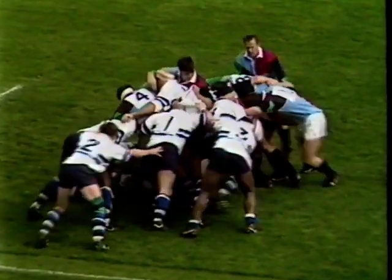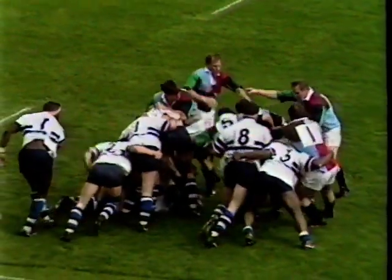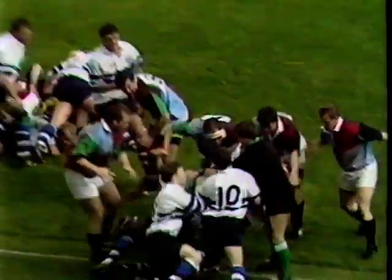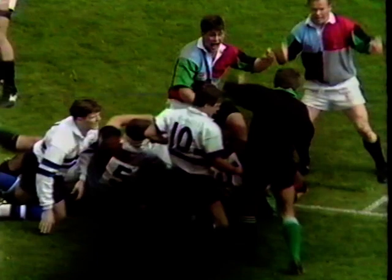Well, this was an area where I guess, Bill, we may have wondered, would the Quins have the strength to hold Bath? This time the boot's on the other foot. That's right, they started off the half extremely well driving, and there we see Peter Winterbottom. The reason why is they get the ball to the back of the maul when they do the driving.